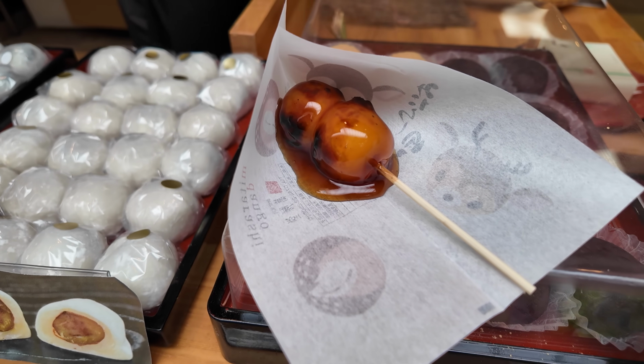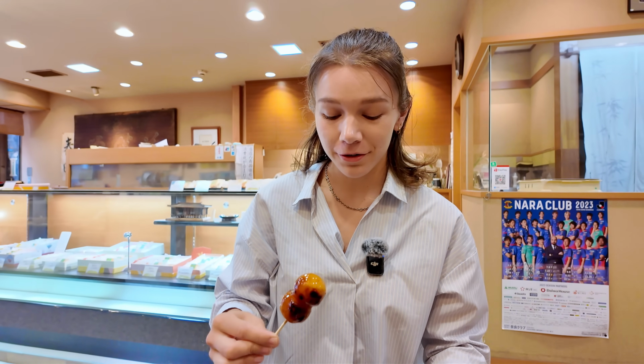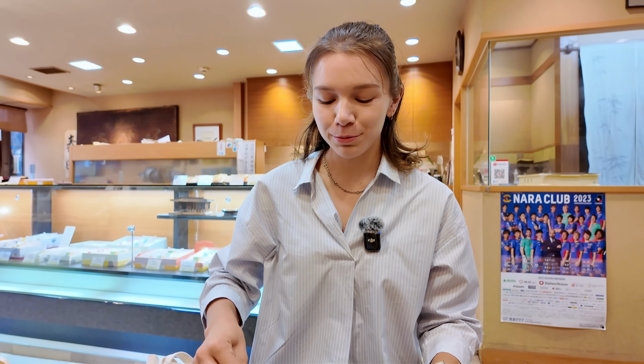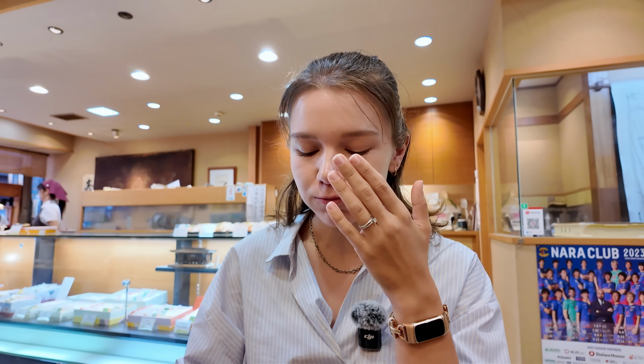All right, I always recommend people to eat mitarashi dango, and this is not necessarily a special Nara food, although it is kind of a special Kyoto food. This looks super fresh and warm, and I can't resist it. It's really yummy. Also like caramelly and warm.